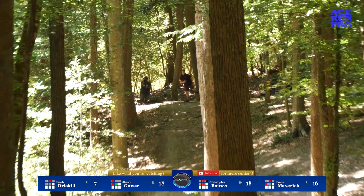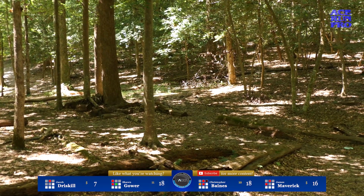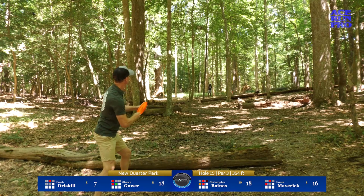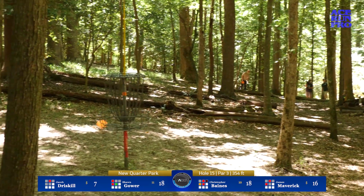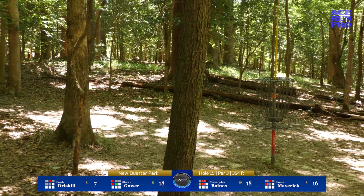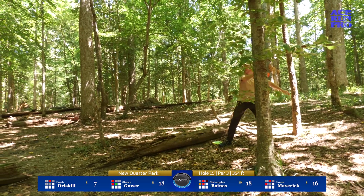Christopher here taking his shot. Ooh, slicing through the inside gap, and finding his way up there. He's just outside of the circle. Oh, okay. That's fine. Yep. He's got a wide open putt. No obstructions.